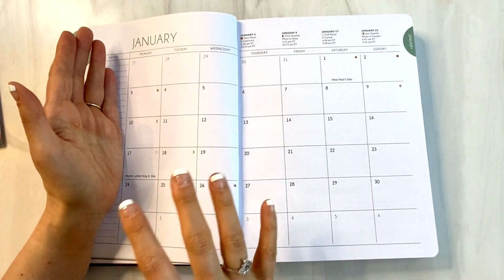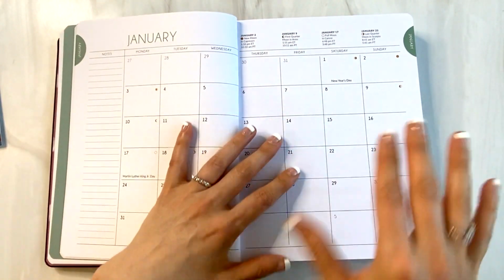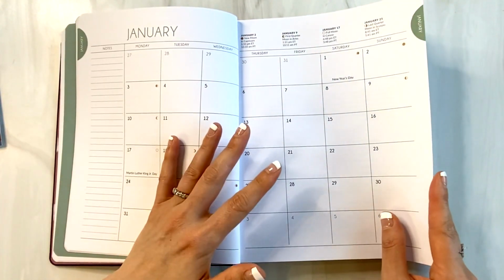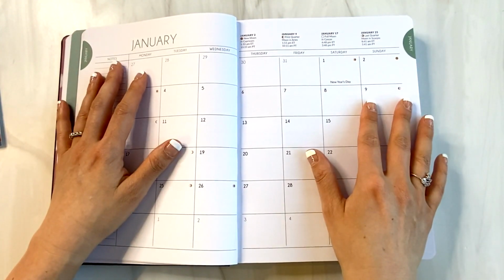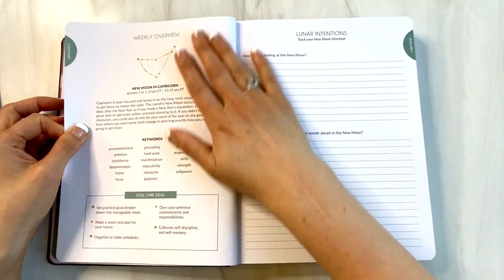Monday. I absolutely hate Monday starts. I know you've heard me say that before. It is just so confusing and backwards to me. Like for a weekly layout, it's fine, but for a monthly, 1000%, I cannot use this because it's so confusing.